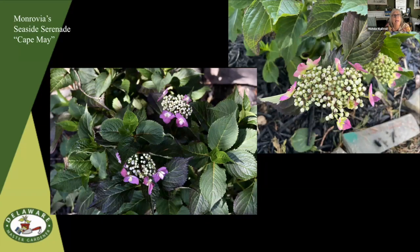And my Cape May Serenade, this was like a $75 or $80 plant. A lot of the serratas, by the way, have purpling in the leaves, and that's normal, that's common. But it is a lacecap, purely bought on impulse just because it was called Cape May. If they named one after the Beatles, I'd have to go out and buy a Paul, John, George, and Ringo one too. I mean, I just buy things for the silliest reasons.